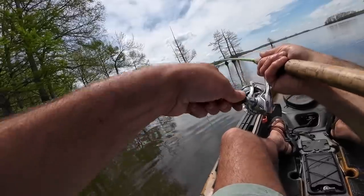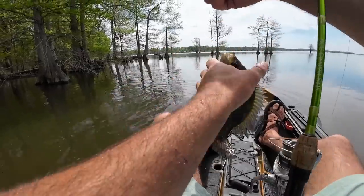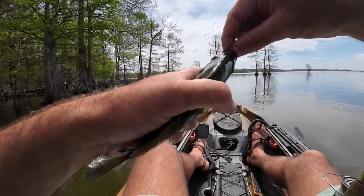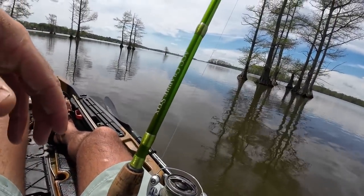It's a good looking fish. Got him. That looks nice. Oh, what happened there? Oh, he just got a little wrapped up. Hey, there's our first hybrid of the day, guys. We've been fishing for a while now. Surprised this is our first one. And that would honestly be another good one to put in the live well or the ice chest.